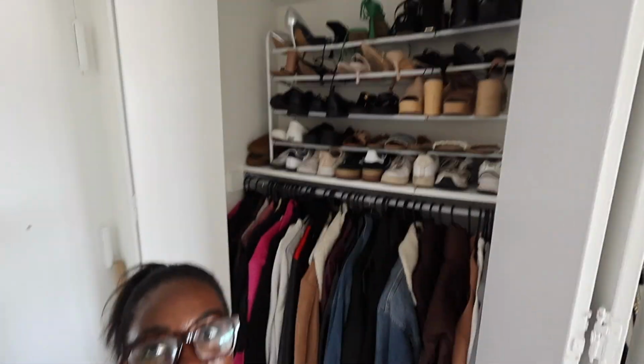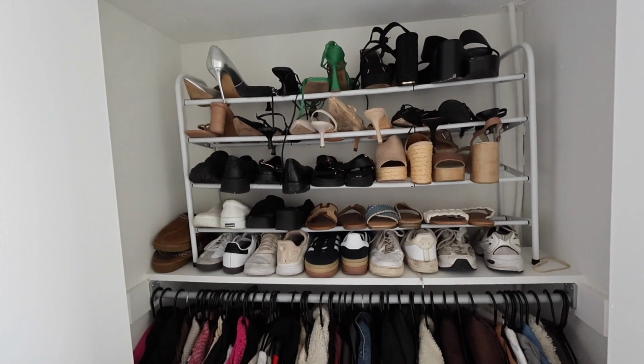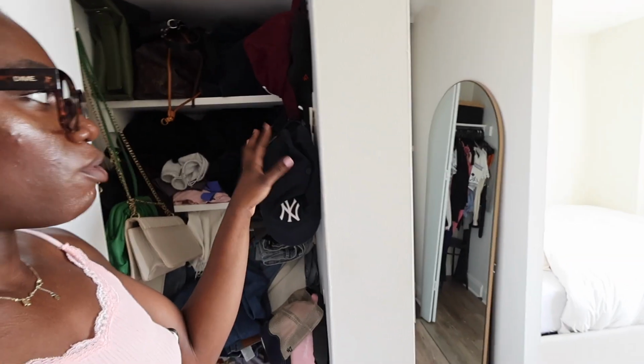Progress has been made. Do we see this? I have my shoe wall. And here are all my boots. And then I have more shoes down here. It looks so organized and put together. This is kind of not super organized, but I put more hooks on the side here to have my hats and my purses.